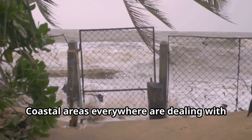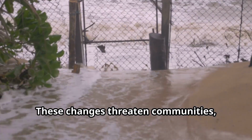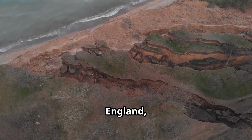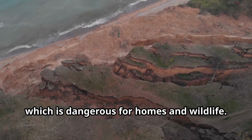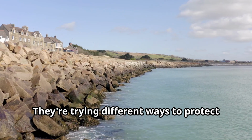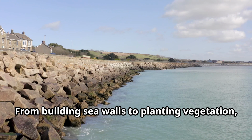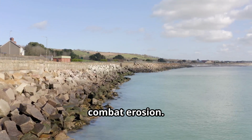Coastal areas everywhere are dealing with erosion and rising sea levels. These changes threaten communities, economies, and natural habitats along the coastlines. In Yorkshire, England, the coastline is disappearing quickly, which is dangerous for homes and wildlife. The rapid erosion is a stark reminder of the power of natural forces. They're trying different ways to protect the coast there. From building seawalls to planting vegetation, various strategies are being tested to combat erosion.